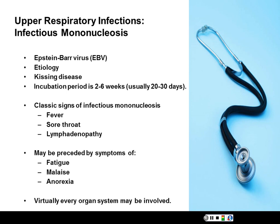So with your Epstein-Barr virus, does that ever totally go away? No. It sets up shop in the back of your throat, in your oropharynx, in the epithelial cells, and it lives there for your lifetime. Periodically throughout a person's lifetime, they could be shedding that virus, just like anybody else that has the herpes virus. You may not be aware that you're shedding it.